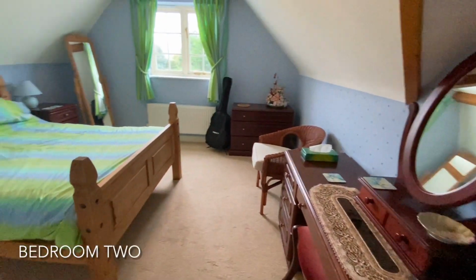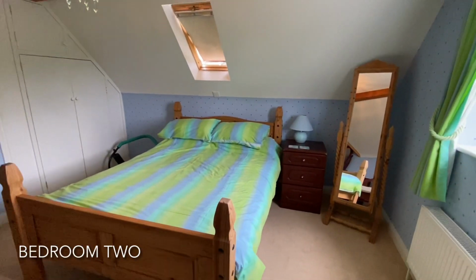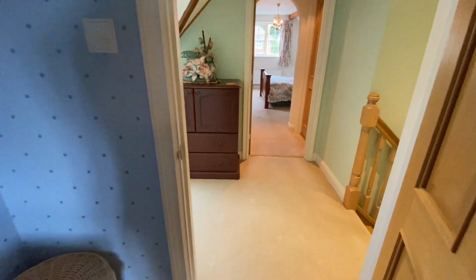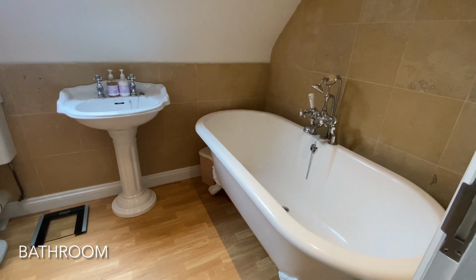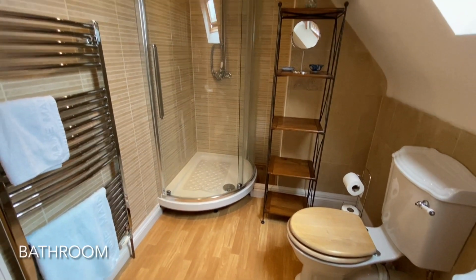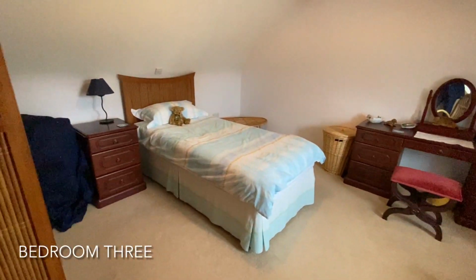Opposite the landing, a second double bedroom is found, which benefits from fitted wardrobes. As we continue down the long landing, we're then met by this stunning four-piece family bathroom. And finally, a third double bedroom completes the property layout.